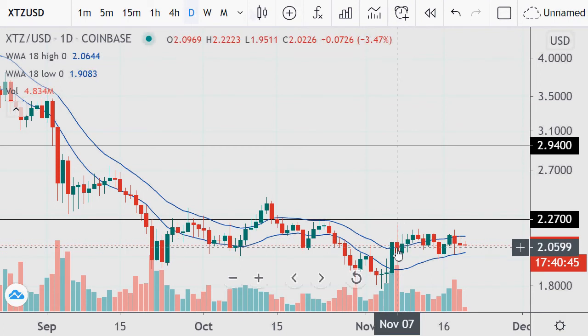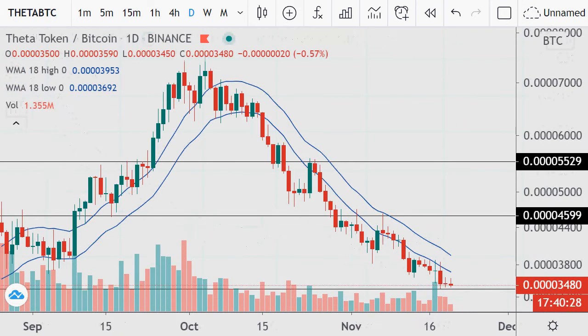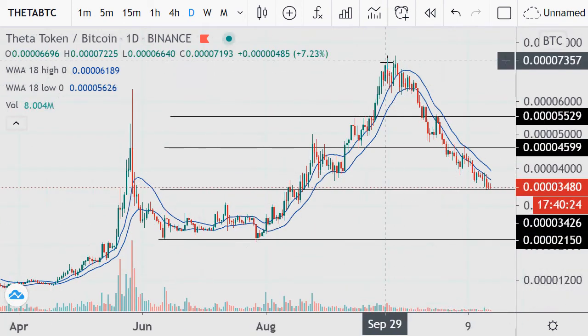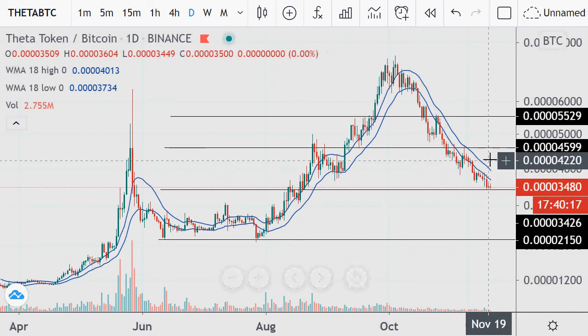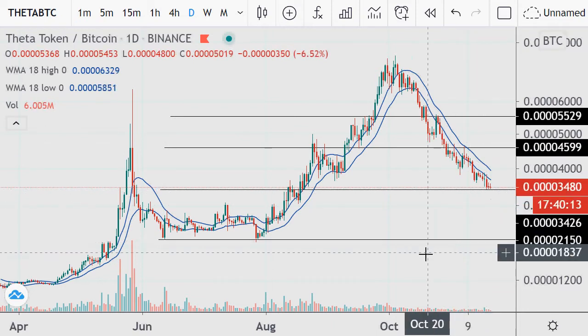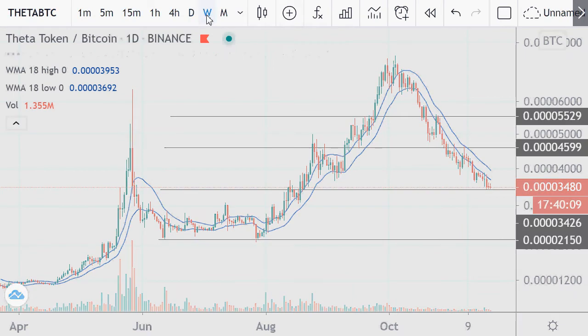We've had this rally attempt on November 7th. Okay, it's just been staying within the 18 ever since. And until it doesn't, it's of course going to be in this band. As far as Theta against Bitcoin, it's had its decline from 7,400 down to about 34. And we went through 1, 2, and this is the third Fibonacci line. Next one below that, and it very could easily go to that too, is the 2150 mark.